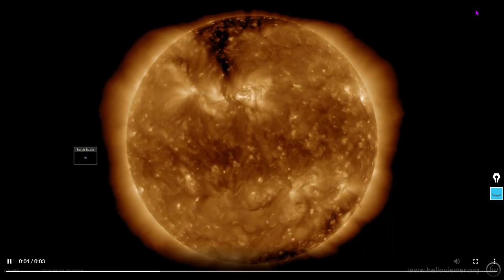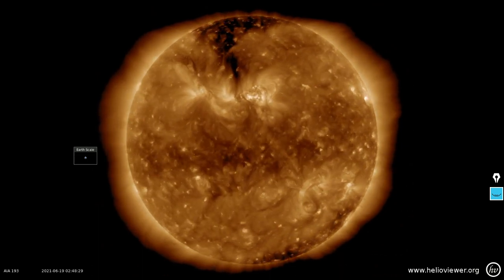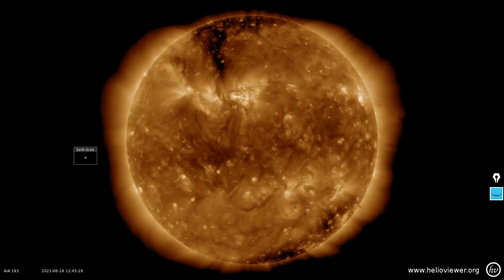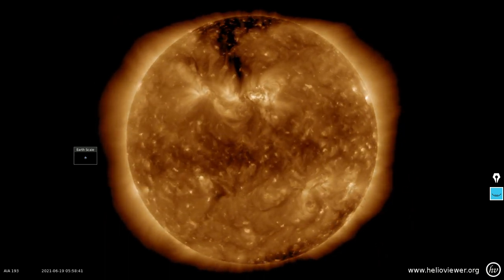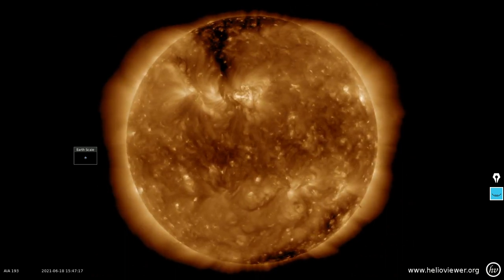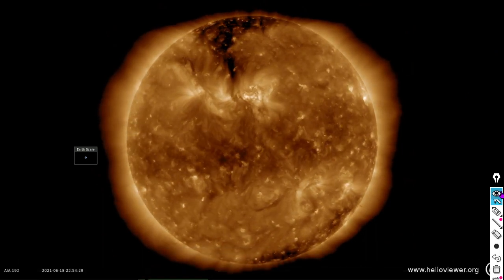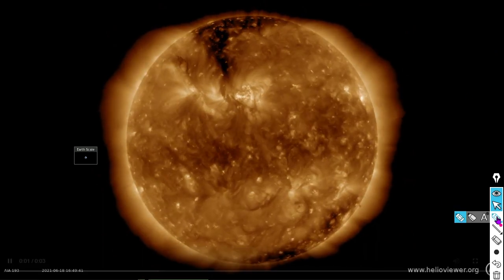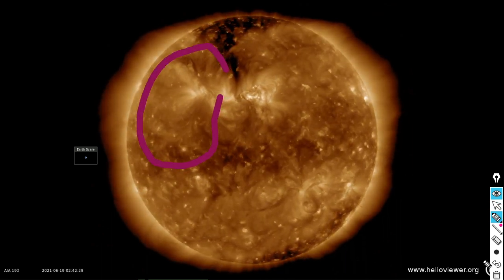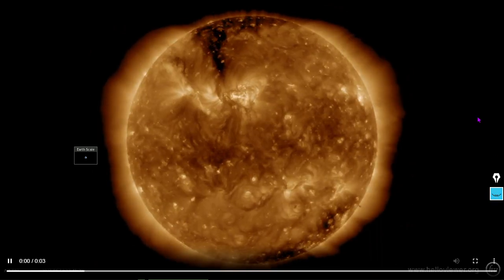Here's a full disk view in 193 angstroms. Massive coronal hole system associated with the North Pole there. You can see that dark region north of sunspot 2833. And part of the plasma filament associated with sunspot 2833 is obscuring the trailing end of this coronal hole. Actually, this whole region down here is a coronal hole. It's just not particularly visible from Earth at this point because of all the plasma in between us and it.